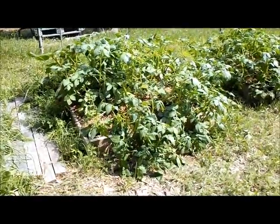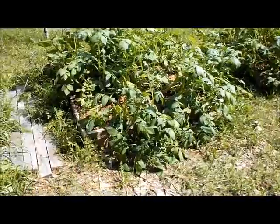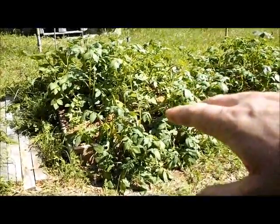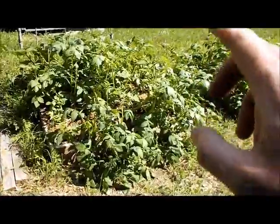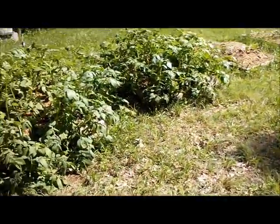I got church tonight, so that'll be the end of the day. I'm going to process this video and be done, but I have to raise these beds another 2 feet high and fill them. So I'll do a mixture of straw, hay, and compost and mulch. Mix it in nice and raise these guys up so they can keep growing.